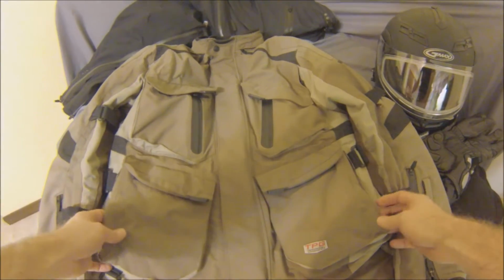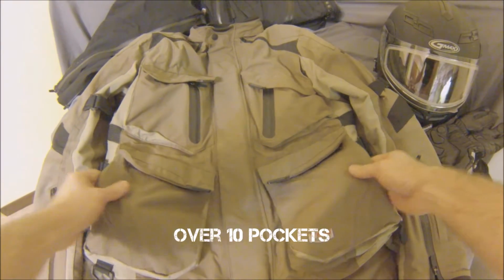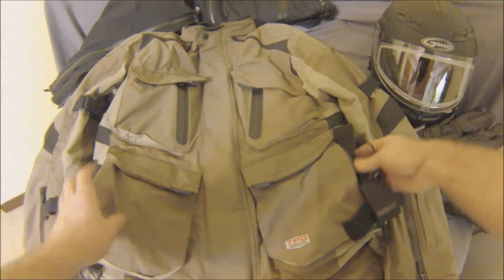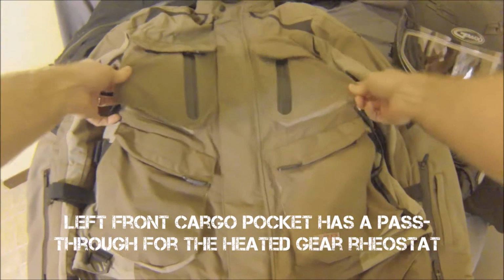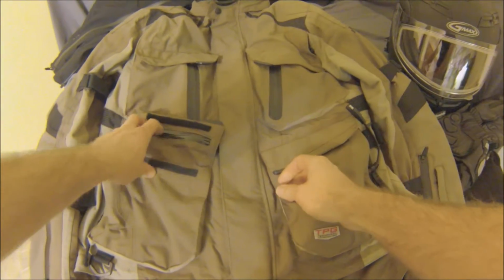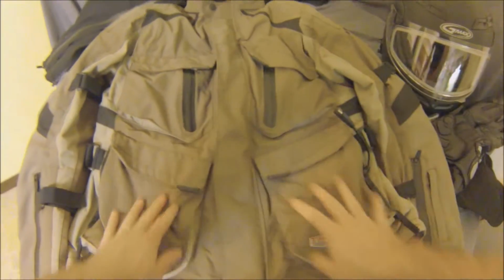Beyond waterproofness, there is an absolute pile of storage, as you can see. You have the front pockets here that I actually use quite a bit. I've got my setup for my heated gear in the pocket right now, and that's awesome because it feeds through on the bottom side. I don't usually use the chest pockets a whole lot, but similar to the front pockets, they have the flip down dry pocket for each. On the long trips, I have put my wallet and my cell phone in these pockets, if not in the inner cell phone pocket, to make sure they stay dry.